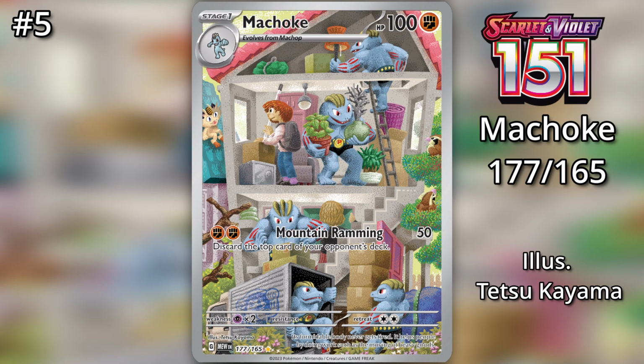And we start off with 151 at number 5 with Machoke, and I love this. Again, it's a Pokemon in its environment. In this case, it's a Machoke helping out a family move into a new house. It's absolutely perfect. We've seen Machoke helping out in games in places like mines, so it's so nice to see a Machoke helping its human counterparts, doing a job essentially. And I appreciate when we have moments like that encaptured so perfectly.